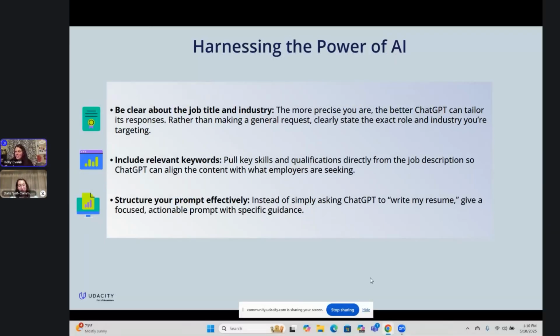All right, so let's get back to discussing how we can use AI like ChatGPT, which is the main one I'm going to focus on, to tailor your resume. So you want to be clear about the job title and industry. The more precise you are, the better results ChatGPT can tailor in responses. So rather than making a general request, it is best to state the exact role and industry you are targeting.